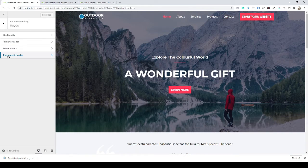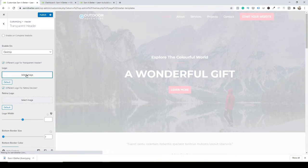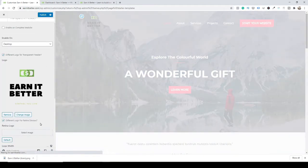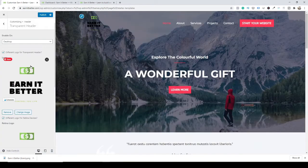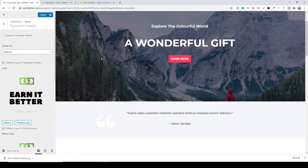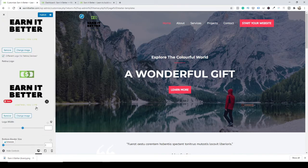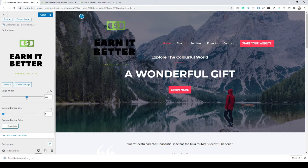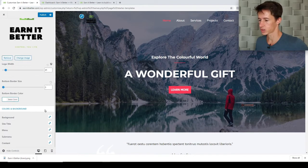Now let's go to the transparent header. This is where we're going to introduce our logo here. We'll remove this. Again, the same thing. We'll just introduce the logo. And this one here. Now we're just repeating the same thing because it's on a different device. So as you can see, this just introduces our logo here. If you don't like the way it looks, you can change it. You can make the logo smaller, bigger, whatever you feel like. The width, as you can see, you can make it really big. I don't really want to make it that big. Okay, so now we have our logo here.